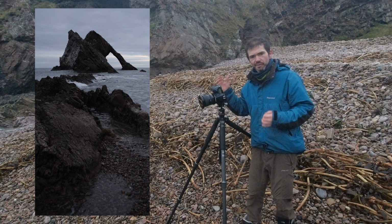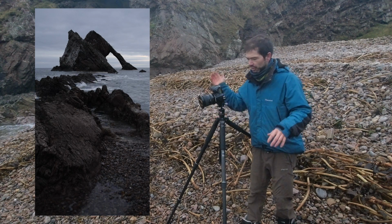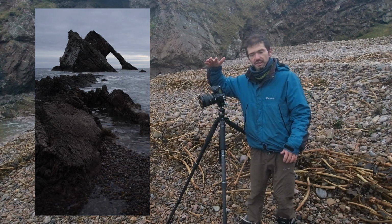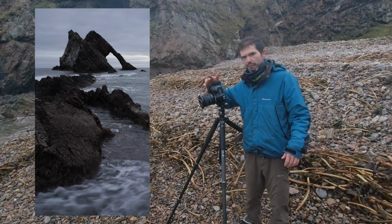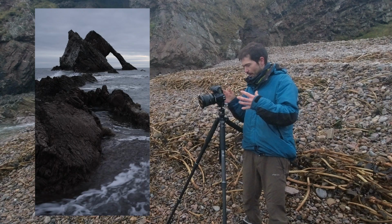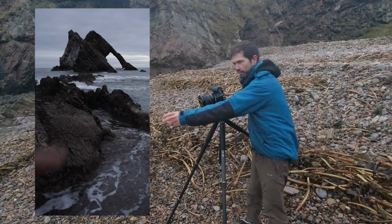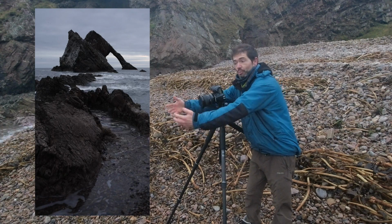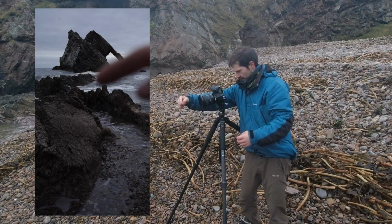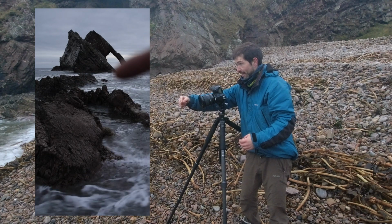So for this shot, I'm going for something a little bit different. I've decided to switch to my 24 to 70 mil, and I'm shooting on about 30 mil at the moment. And what I'm capturing is this beautiful wave of water coming around here, and then hopefully I'll capture some water coming over the edge of this set of rocks just here.